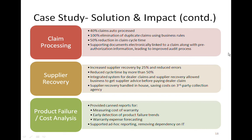So, again, this is information about a particular client, but from our experiences, we see that there's a common pattern. A lot of companies have similar problems, and there may be similar opportunities for benefits through implementing best practices and automation in a warranty environment.